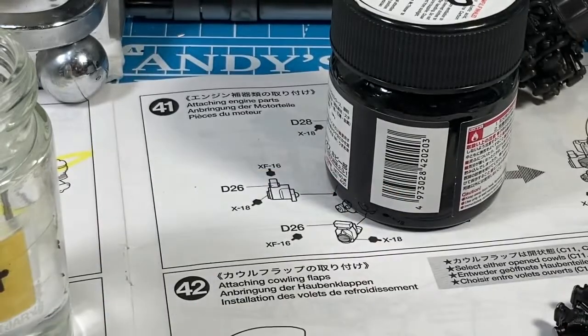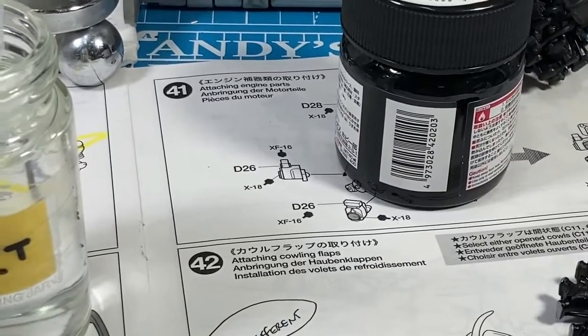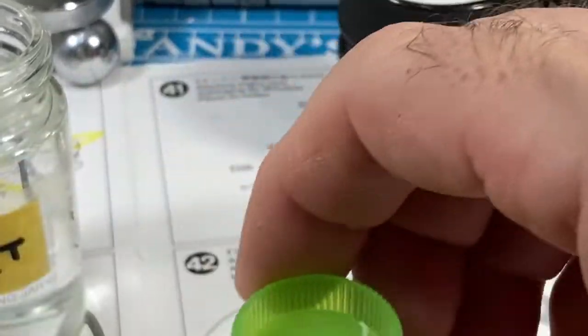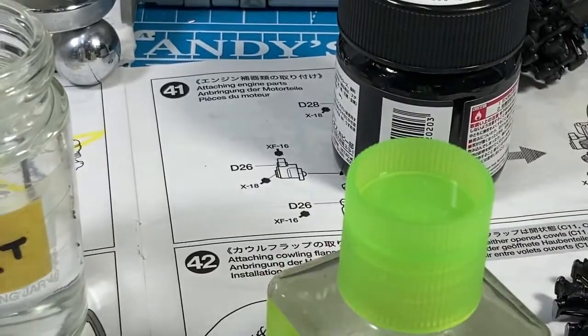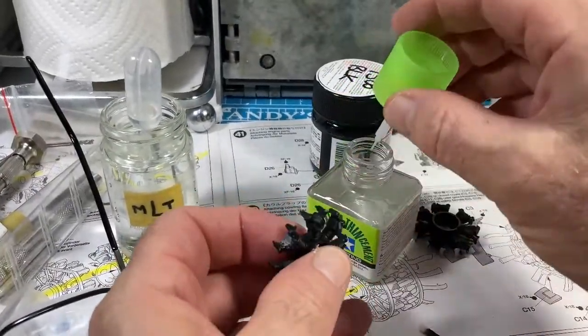So just going to address these again. Just going to give them a little bit. Just a tiny bit, and this time I'm going to use the fast dry stuff. I'm going to give them just a little bit, a tiny bit of it, and I want it to dry quick.